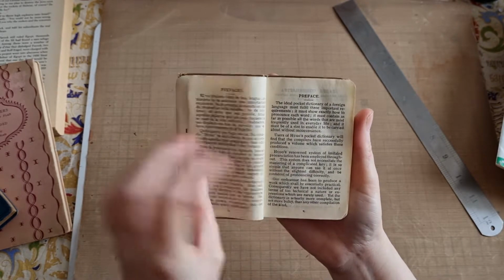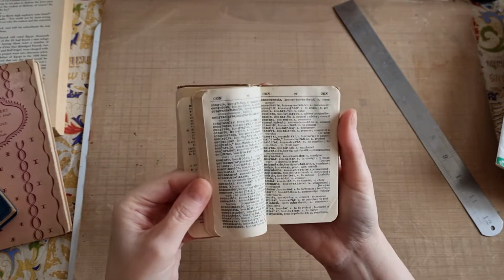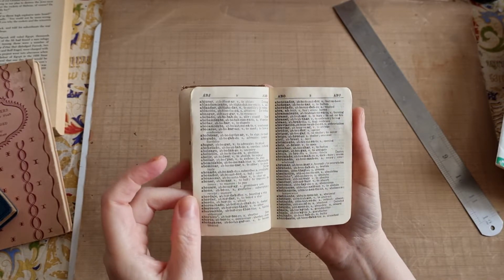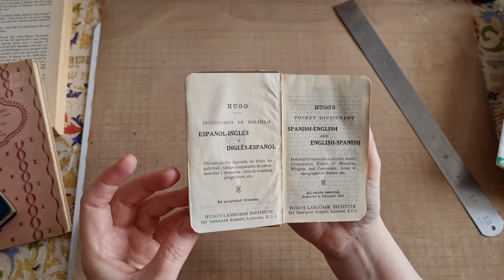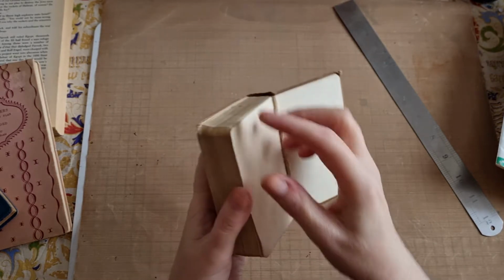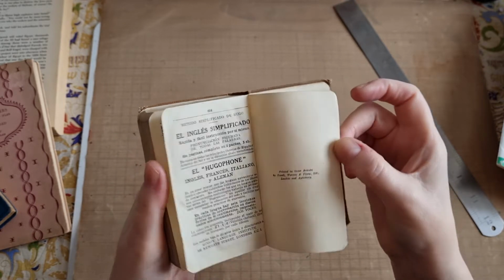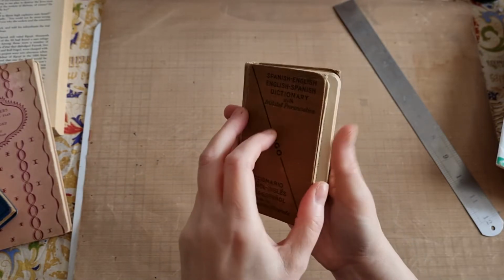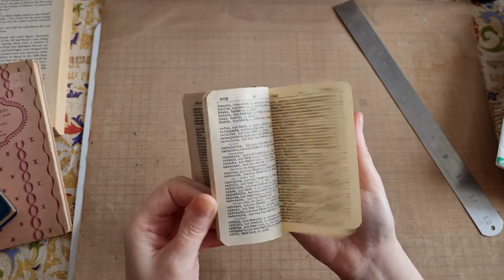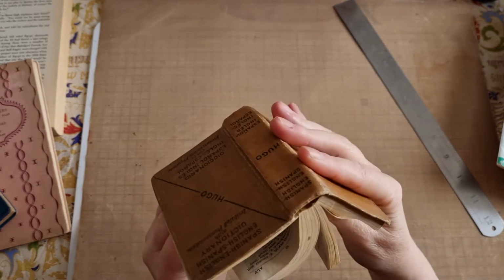Let me have a look. Dictionary of Foreign. There's the tables, abbreviations and weights. Geographical names. Yeah, not a date that I can see, but super old. Let's see if there's anything in the back. Here we go. Just printed in Great Britain. Again, by the money and stuff, you can tell that this is, I'd say, 40s, 50s, something like that. And considering how old it is, it's all still bound.